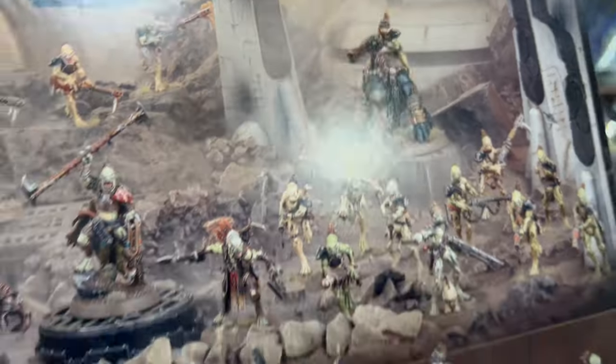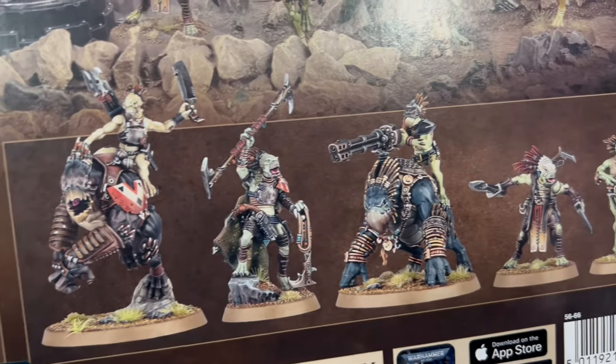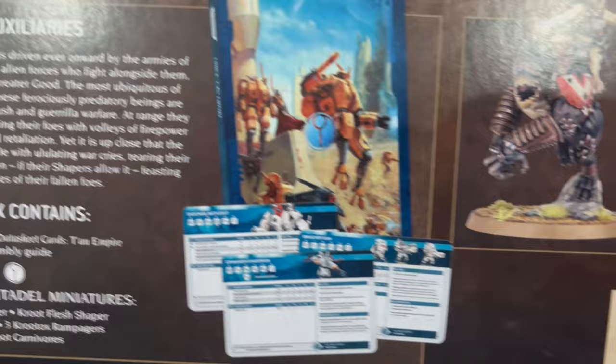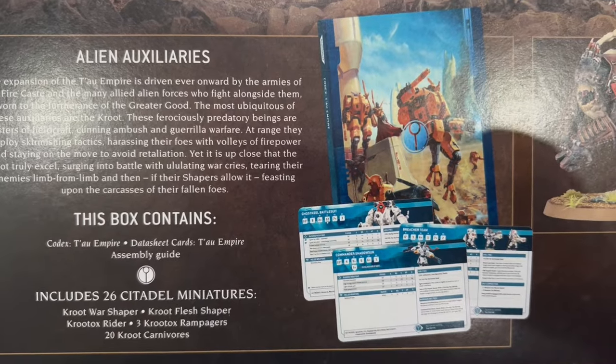Now, one of these bad boys is already sold. But there's still one available if anyone wants one. And they do also come with the codex and the datasheet cards.